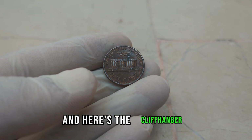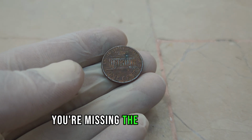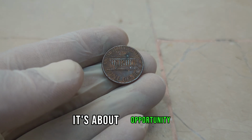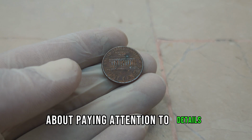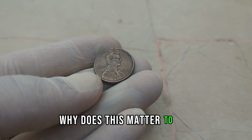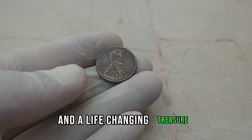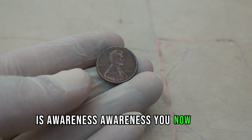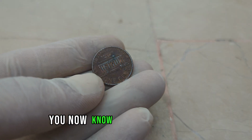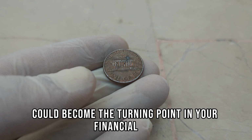And here's the cliffhanger. If you think the 2003 penny is just about money, you're missing the bigger story. Because this is not just about coins. It's about opportunity. About paying attention to details the world has forgotten. Let's step back for a moment. Why does this matter to you? Because the difference between an ordinary penny and a life-changing treasure is awareness. Awareness you now have. While most people dismiss coins as junk drawer clutter, you now know the truth. A single overlooked coin could become the turning point in your financial life.